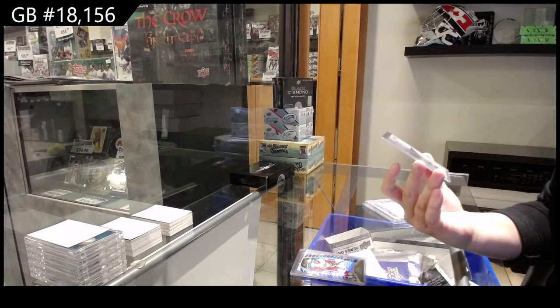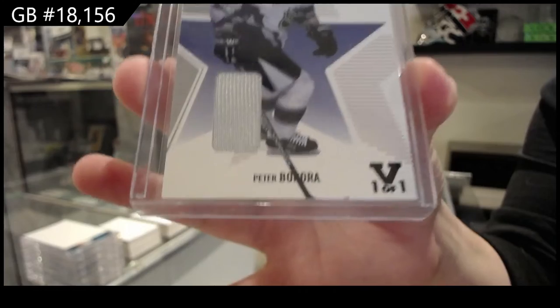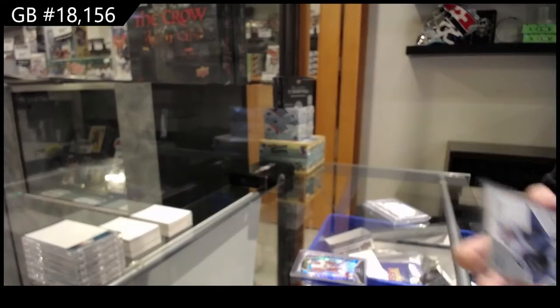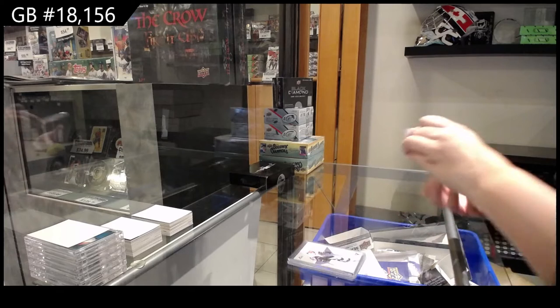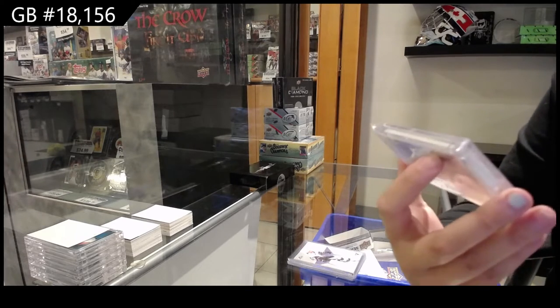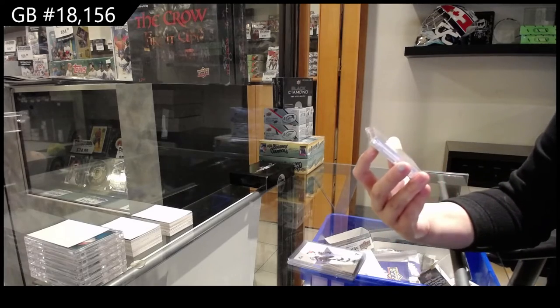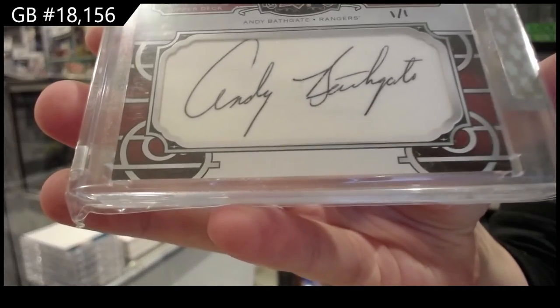Jersey Vault 1/1, Peter Bondra. And then the next card's really cool. It is a Splendor Cut Signatures 1/1. And I almost said the name wrong. Andy Bathgate for the New York Rangers.